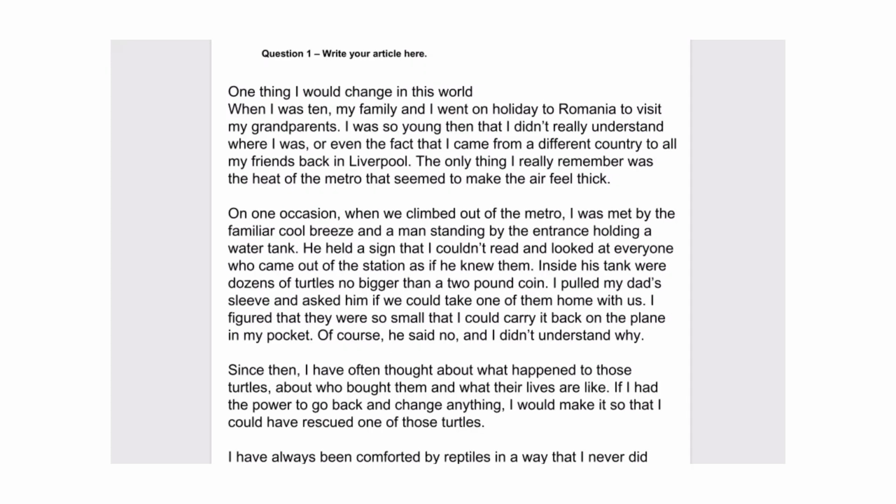So the first marking criteria that we're going to look at is the use of punctuation in this answer. The answer uses full stops and capital letters correctly throughout. So at the start of every sentence we've got a capital letter and we have a full stop at the end. So you've got to make sure that you do this. You also need every mention of I to have a capital letter, and proper nouns like people's names and places like Liverpool.